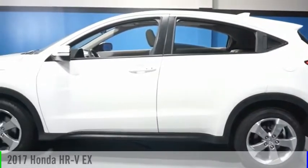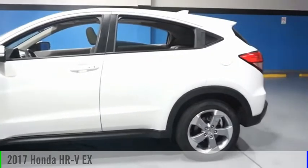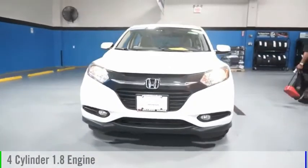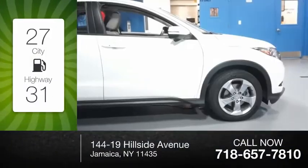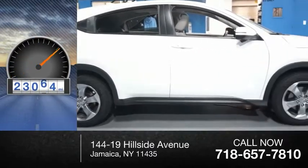Come test drive the 2017 Honda HR-V. This vehicle is powered by an all-wheel drive, 4-cylinder, 1.8-liter engine. Great fuel efficiency saves you money by requiring fewer trips to the gas station. This vehicle has less than 25,000 miles.